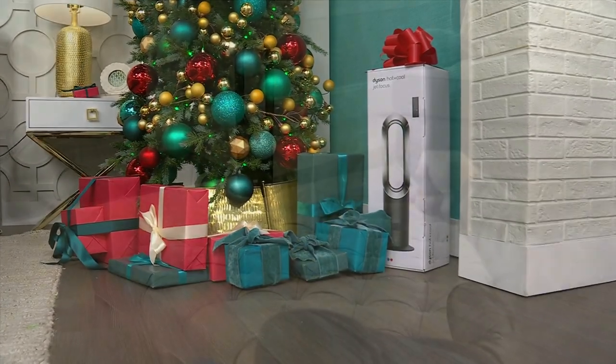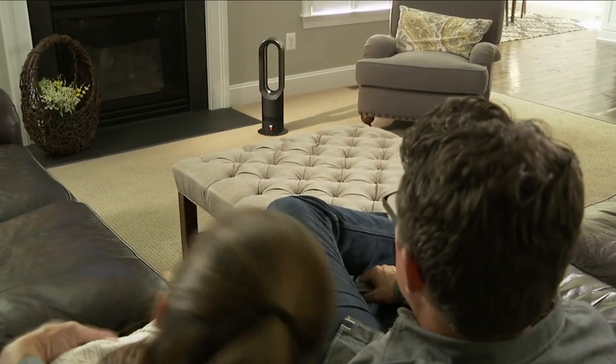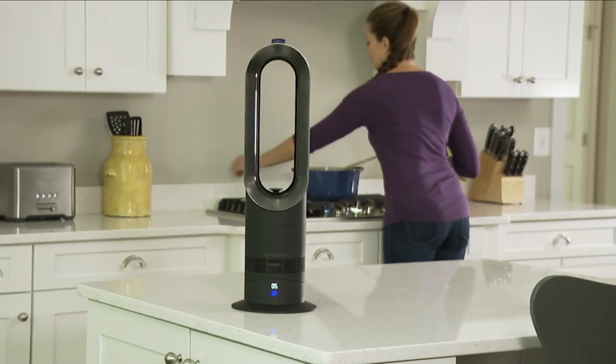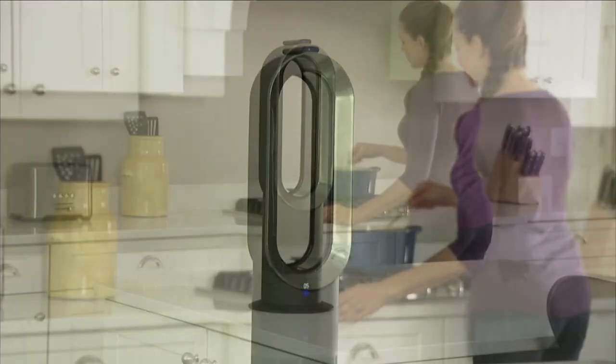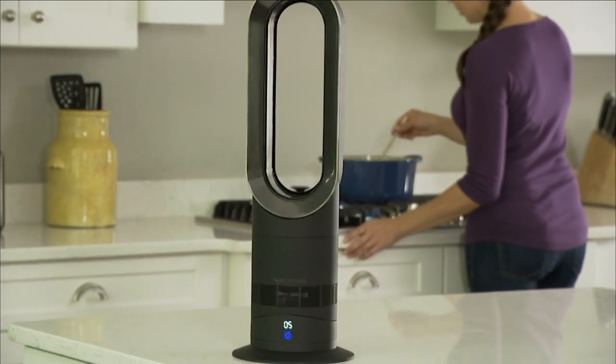There's only about a minute left before we move on. So place your order right now. Go to hsn.com. We will get this out to you. You will have it for the entire season. And as soon as it warms up again, guess what? You're not going to put it away. You're going to change it to the cooling fan.